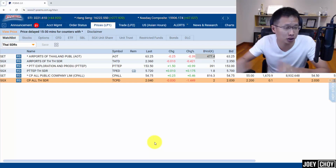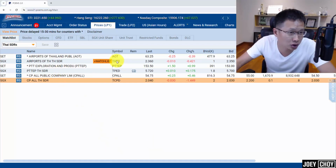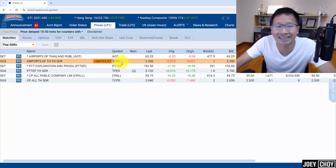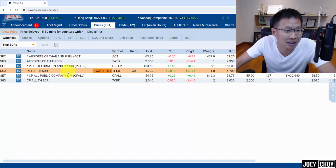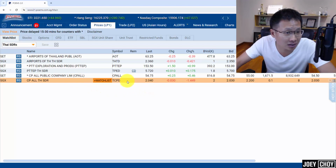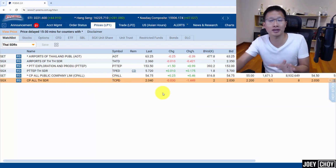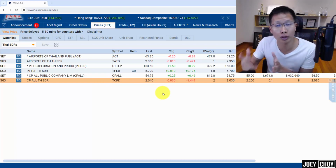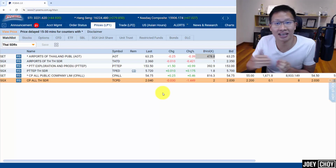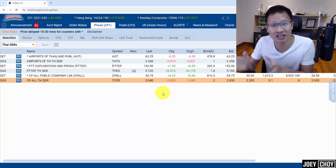All right, and these are pretty much the 3 SDRs. Just a quick recap: we have Airports of Thailand. The SDR is TATD. And we have PTTEP. The SDR is TPED. And of course we have CPO that operates the 7-Eleven convenience store chain in Thailand. The SDR is TCPD. So these are the codes whereby you can simply type into any trading platform and you will be able to pull out the SDR and buy it just like any other normal Singapore stock on the SGX.